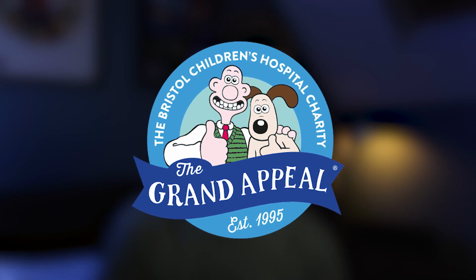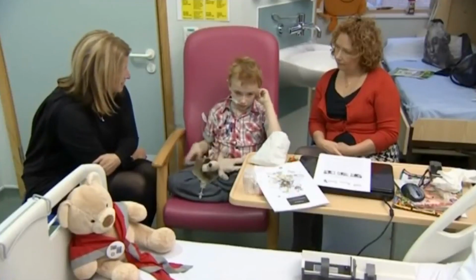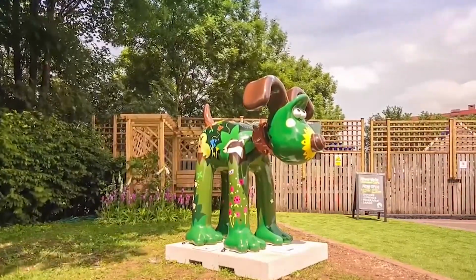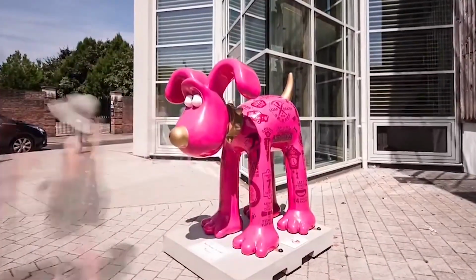The purpose of Gromit Unleashed was to fundraise for Wallace and Gromit's Grand Appeal, a charity founded in 1995 that has since helped to raise funds for medical equipment at the Bristol Royal Hospital for Children and St Michael's Hospital. These are obviously very serious and also depressing issues, so I love Aardman's approach of utilising bright and colourful figurines of this beloved character to spread some joy and simultaneously help those in need.